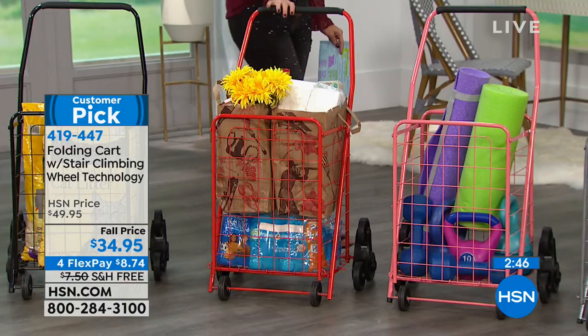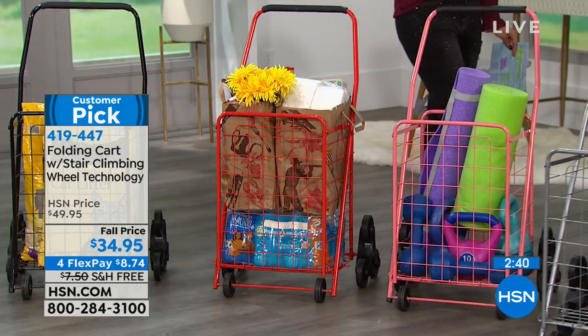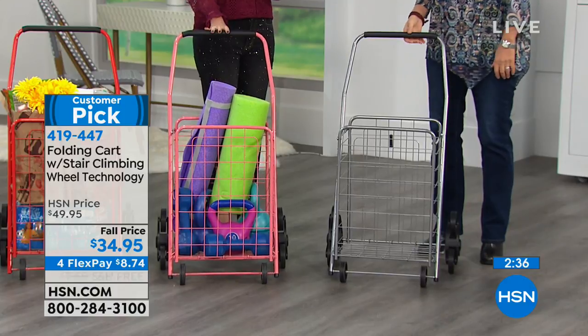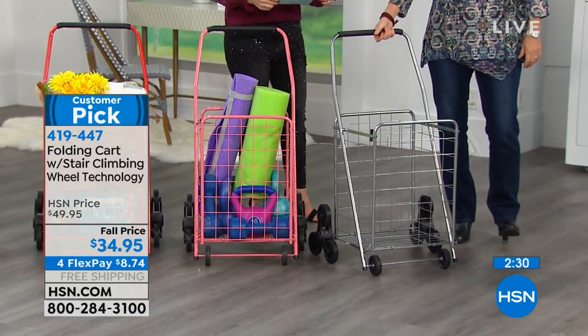The red is the one that you just saw Linda working up. She was lugging around cases of water and groceries. And then we also have it in a light pink, which we're calling corals. This is a nice kind of salmon tone. It's like a flamingo, right? Flamingo. I like that. Florida style. Yeah. And then we have it in the silver as well.